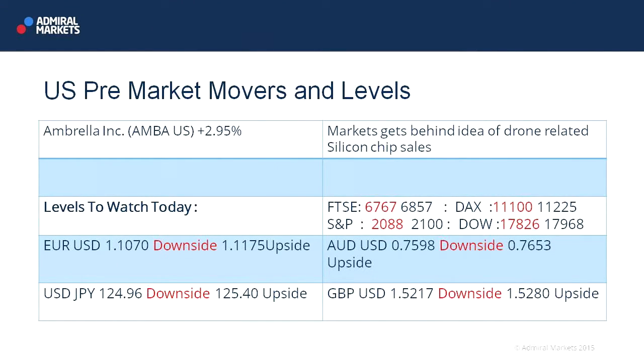And then currencies, a stronger dollar basically is the flavour again. So euro weakened marginally, 110.70 now on the downside and 111.75 on the upside. Quite a wide range there, but it needs to find its feet again to tell us what's happening next. Aussie dollar, US dollar, weaker again. The Aussie, 75.98 now the downside level to watch, and 76.53 the upside level I'm keeping my eye on.